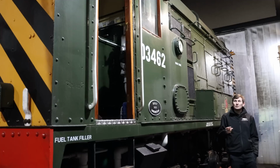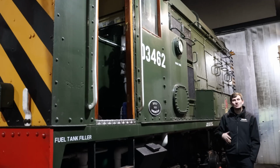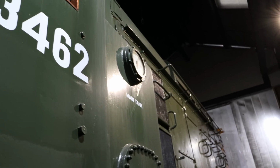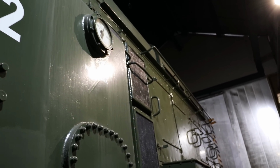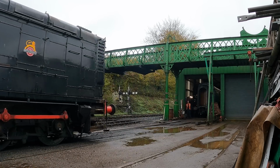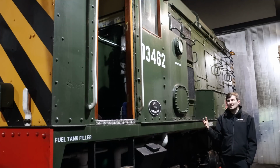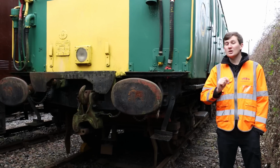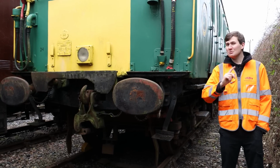Now onto our diesel fleet. Again, we're doing some running maintenance while there's no trains running. Our 08 shunter 377 or D3462 is currently in for some light maintenance. The other two are currently taking up the strain, shunting around the steam illuminations coaches, which are being cleaned off and, well, de-rigged of lights. Just goes to show that even though we're not running trains at the moment, it doesn't mean the work stops here at Ropley.